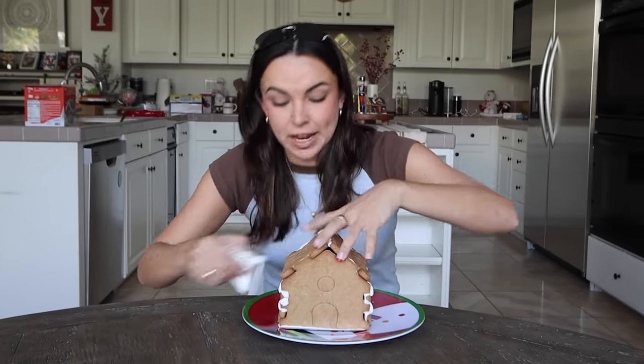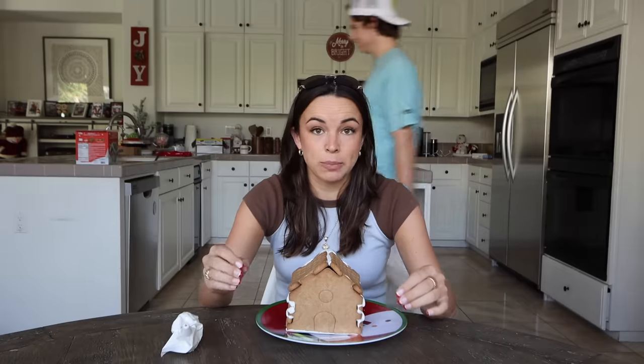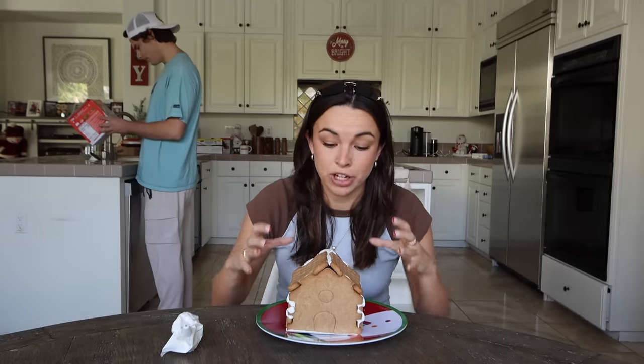And done! Oh my god, I finished the gingerbread house. You know, the hardest part about building a gingerbread house is actually getting it to stand up on its own. Usually it falls apart. Pre-built gingerbread house kit? It's pretty smart.